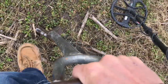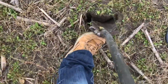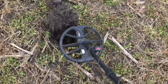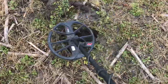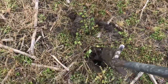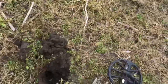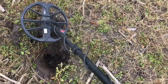This ought to be interesting. First little hole this morning. A little moist out here. A little wet, rather say. But okay, come on now. Where you hiding? Still in the hole. Yes. See if I got it up that time. Oh yeah.